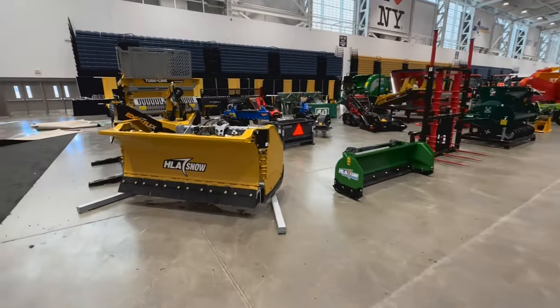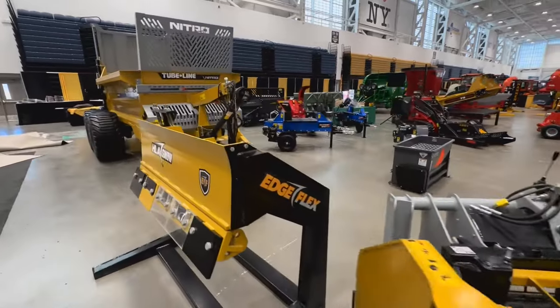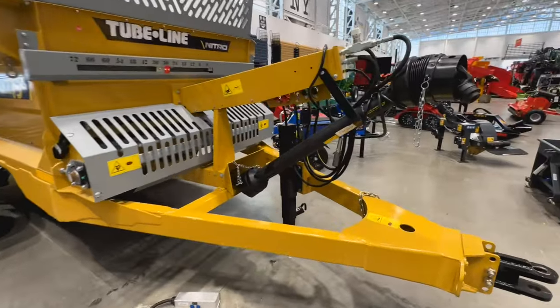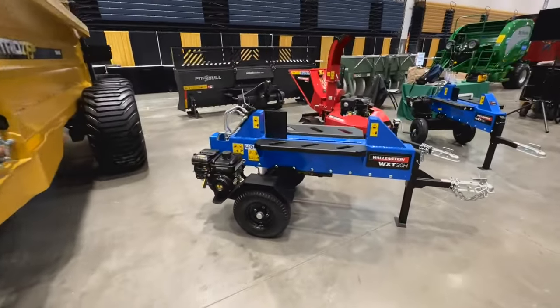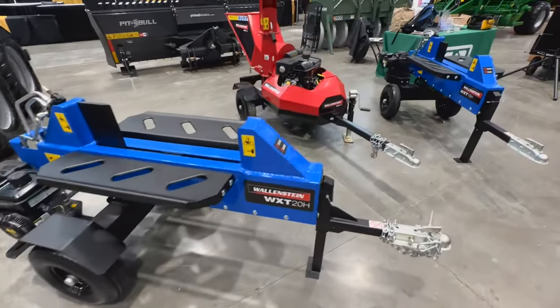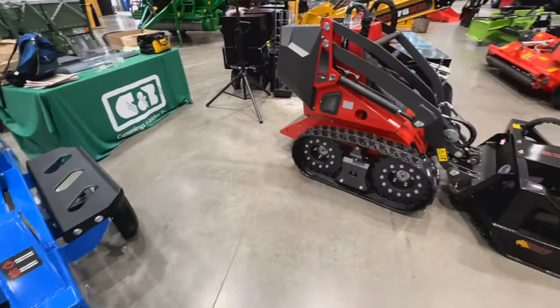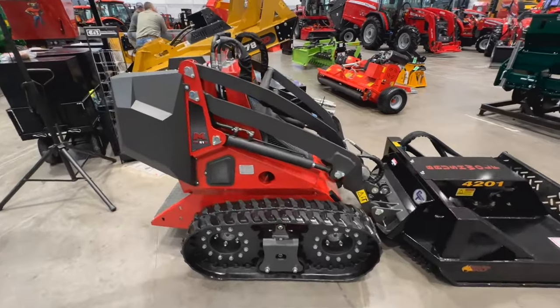Nice HLA snow pusher. Wallenstein equipment. I do have a Wallenstein log splitter. Let's check out this thing. Wallenstein chippers, log splitters. That's a unique design for, I guess, a Toro Dingo style skid loader.